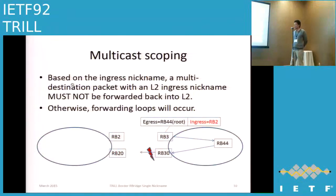When a multicast packet reaches its destination area, this packet should not exit from this area. Otherwise, forwarding loops will happen. So the border RBridge can check the ingress nickname field of the data packet. If it finds that the ingress nickname is actually an L2 border RBridge nickname, it must drop this packet. We can call this multicast scoping. Next slide.